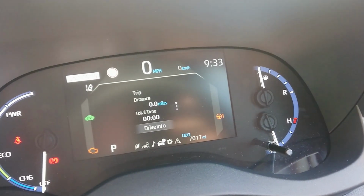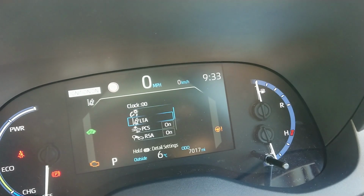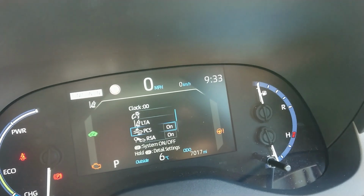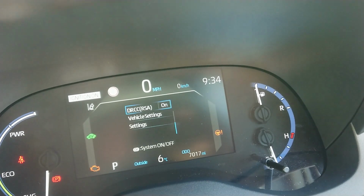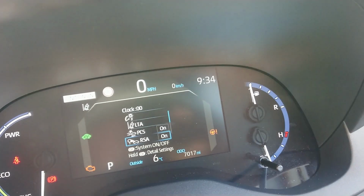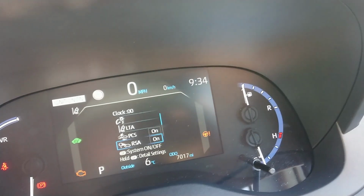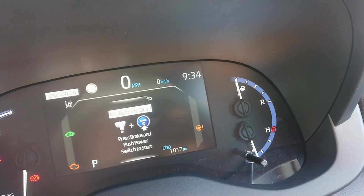What a portable player is. There we go. Trip distance. Clock. Yeah. Safety systems are on. That's some sort of pre-collision warning there. Is that radar cruise control? That's pretty good. Wow. It's quite a well-equipped car, this is. Yeah, that's pretty impressive. It's got so many safety systems in it.